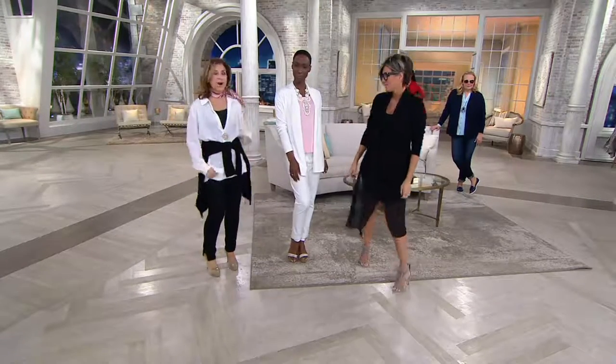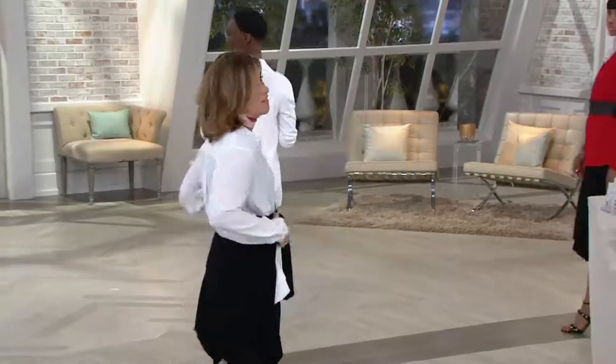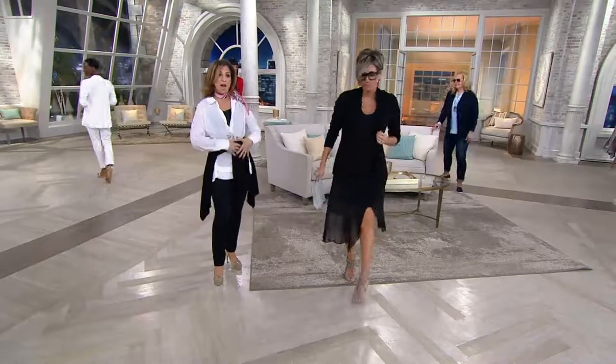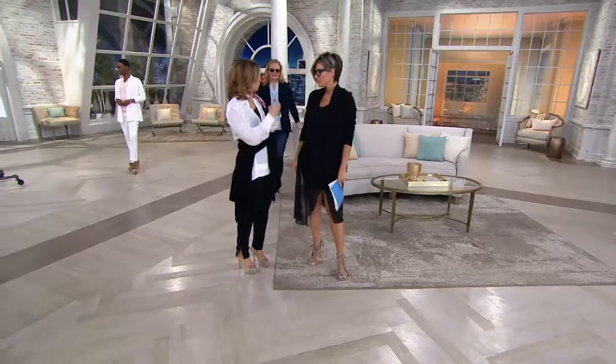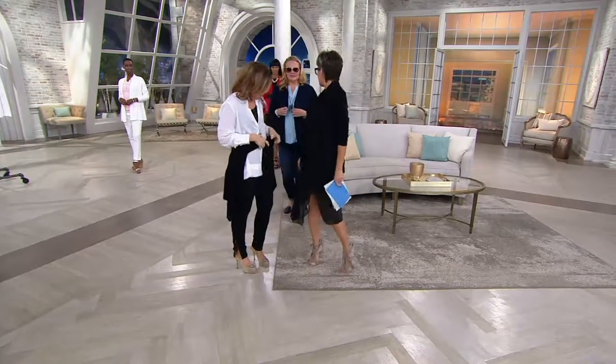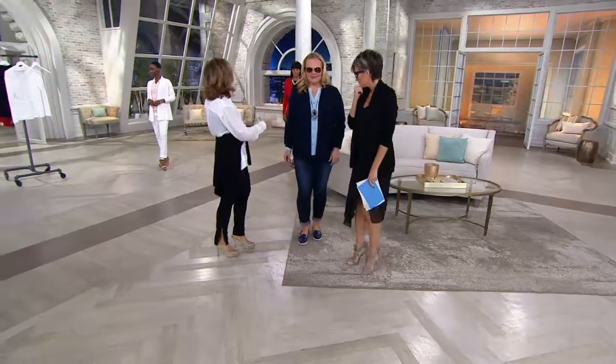I run out the door and I take the cardigan and I just tie it around my waist. I love it. It gives me a little coverage. I think it's kind of cute. If you don't want to hide your stomach, you just kind of tie it around. And then when you go somewhere where it's really cold or the air conditioning is so freezing, you have your little cardi with you. How cute with a pair of jeans, the denim. The red is great with jeans.